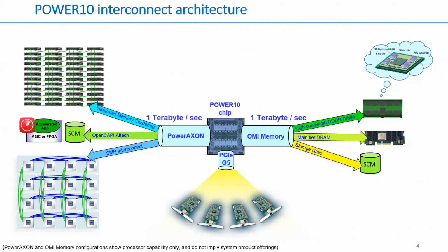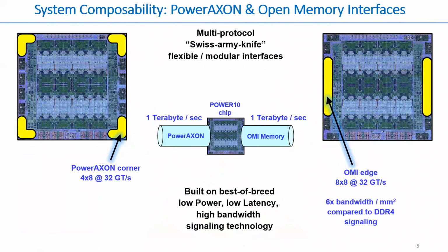You always have 1 terabyte per second for memory, even though, as I said, the DDR4 memory that we're beginning with only uses 400 gigabytes out of that terabyte.